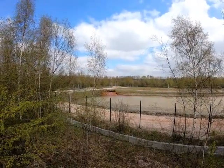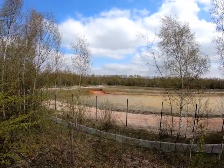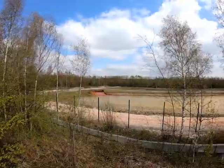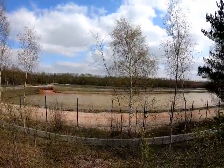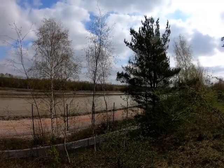So over there we've got the outlet of the water which would have flowed through the canal. Now that is not the canal bed, but it's just where the water's coming from which would have fed the canal. And the canal course would have taken us along, and on the right hand side over there would have been lock number 12.